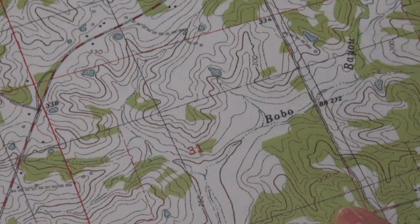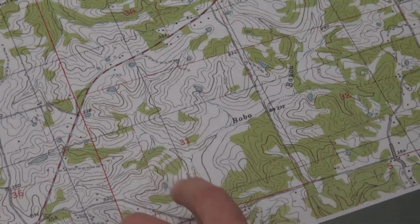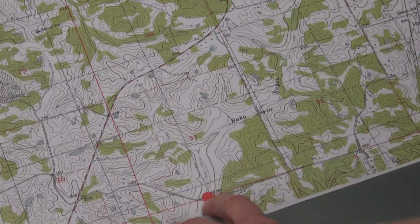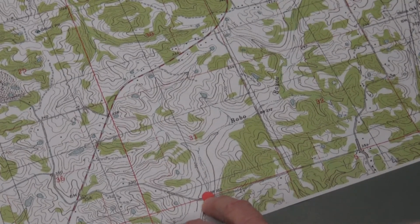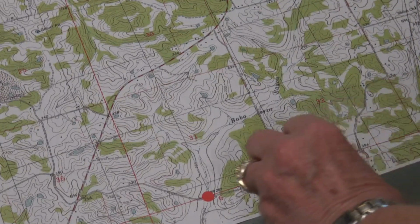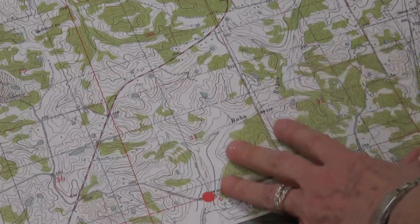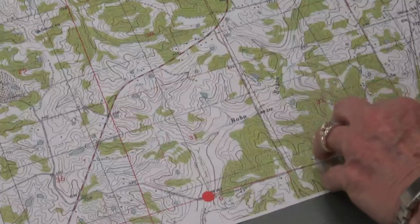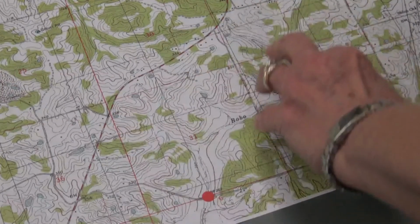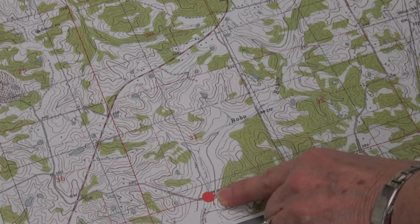When we do watershed mapping, what we do is we just pick a particular point, and this is my point right here that I'm going to start the mapping at. And why we're mapping is to find out what is going on in our watershed. So we're going to map our watershed and find out where our watershed is on this particular map. And then anything that happens in this watershed can affect what's going on in this particular area.